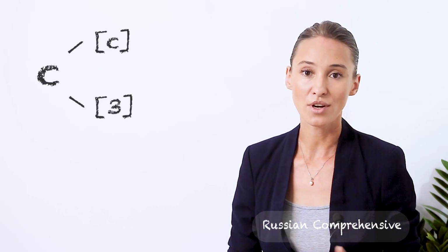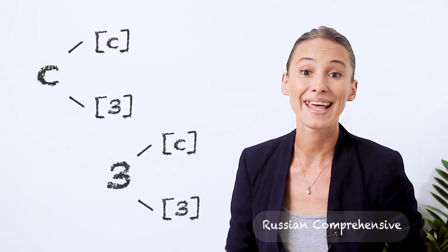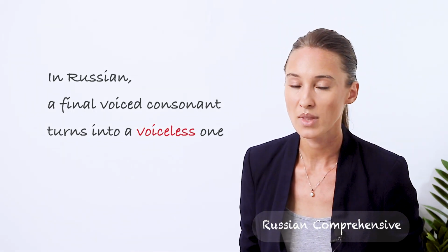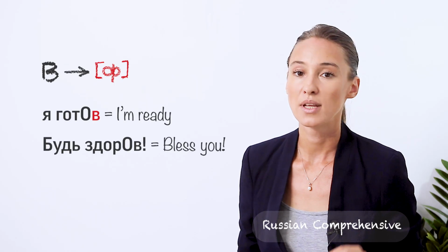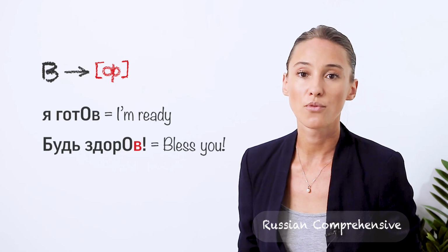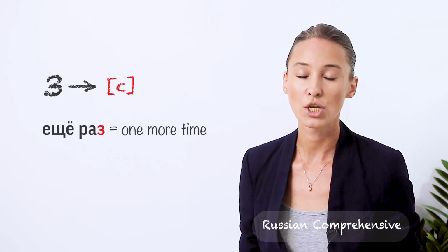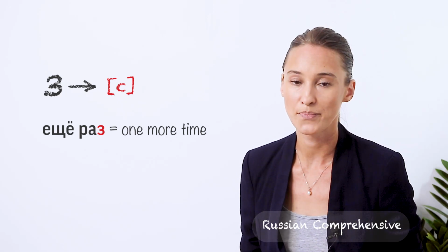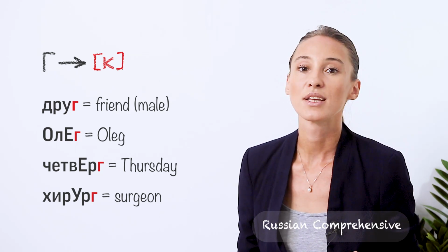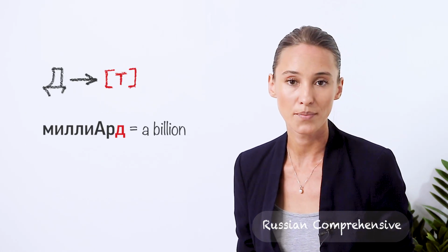In Russian, voiceless consonants can become voiced too, and vice versa. Only, unlike in English, in Russian, any voiced consonant at the end of words would become voiceless. That's why you will say in Russian «Я готов», not «Я готов». «Будь здоров». «Еще раз», not «Еще раз». No need to enunciate the last sound. Друг, not друг. Олег, четверг, хирург, миллиард.